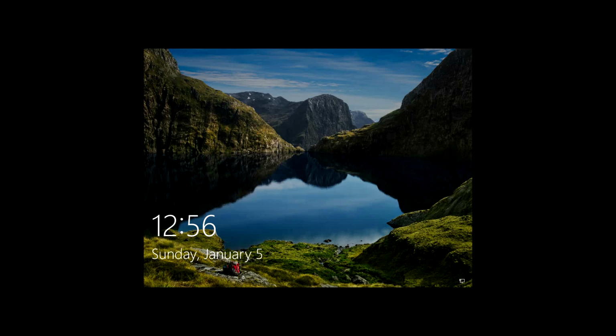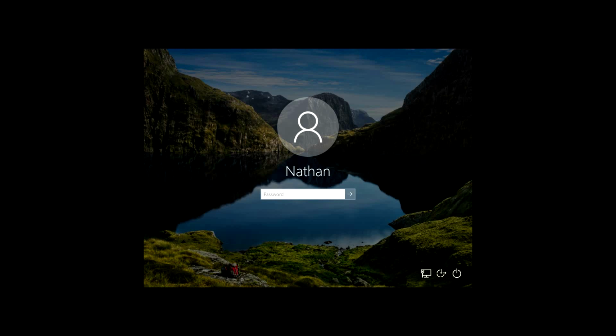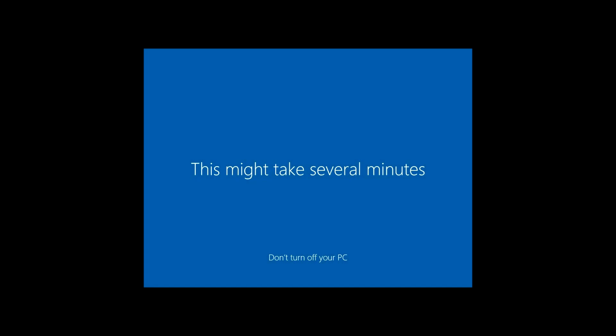And now here, as you guys can see, we are now at the Windows 10 desktop. And we just sign in with the same password we used in Windows 7. And now it's setting up more stuff. Got some updates for your PC and all that stuff. And now just sit back, relax, and wait some more.